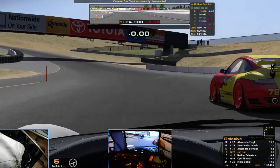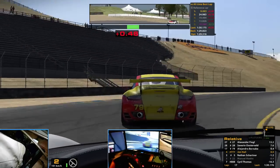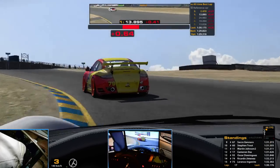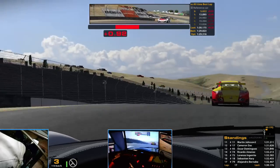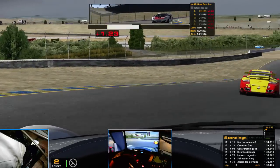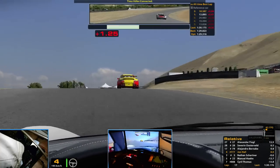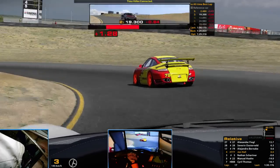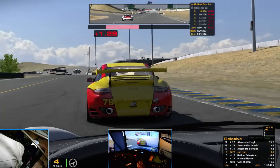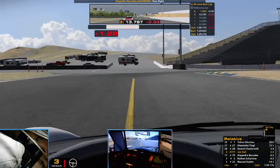17. I wonder what his lap times are. By the way, he's driving... I'm guessing he's running 31, 32. Let's see if I'm right. Yep, 32 fours. Thank you. Clear. Good job.